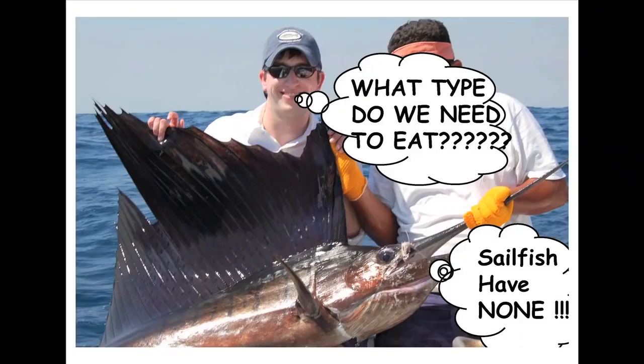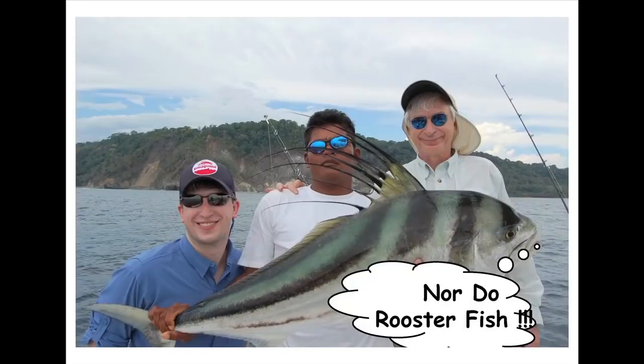In fact, we went to Guatemala and we went sail fishing, catch and release program. They don't have any. I'll tell you what, nor do roosterfish. No. It turns out it's oily fish only. So cod does not have vitamin D. So you say you eat a lot of fish, it has to be oily fish: salmon, mackerel, herring.